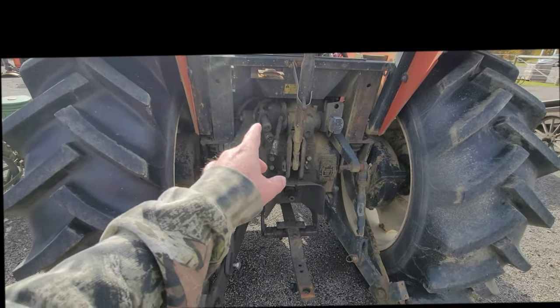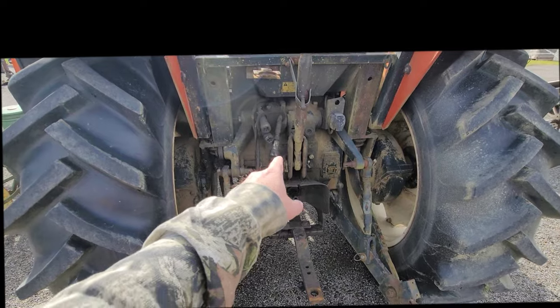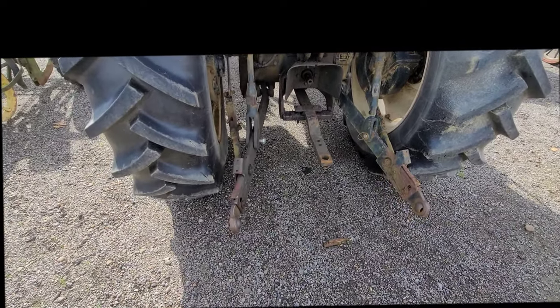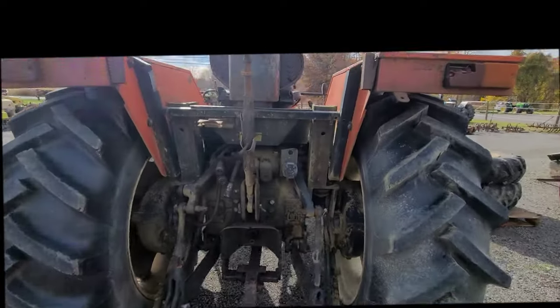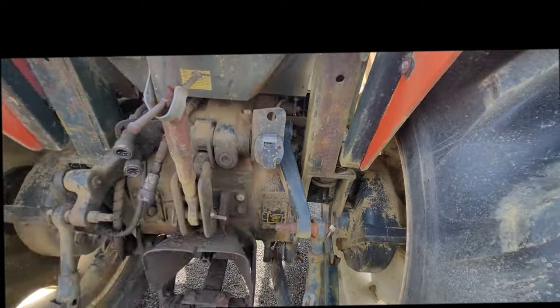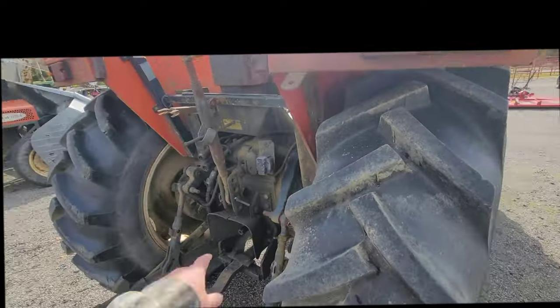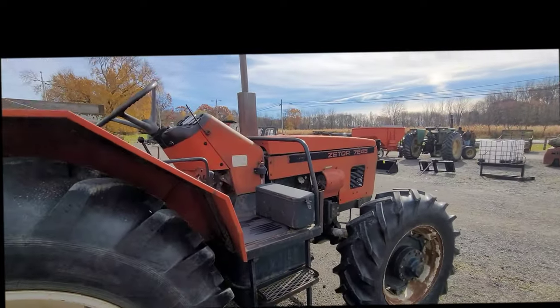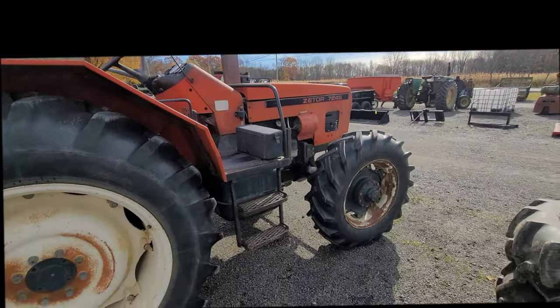Got one full remote and then a third wheel there for the odd man out. 540 PTO Cat 2, looks like. Yeah, got a little something going on there too. Top link with it. Yeah, there you go. The old Zetter. You got bad ground, wet ground, come get her.